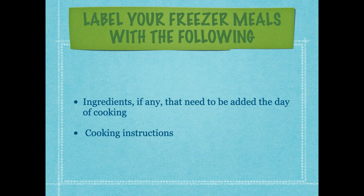So thinking about labeling, if you're putting a label on, we want to always make sure we're labeling all of our freezer meals. And so these are what I think are the best things to put on your label. If there's other things that you want to put on your label, you're more than welcome. Using the computer and the waterproof labels, I do think is the easiest way to do that. But even if you're using a Sharpie, you want to make sure that you put the ingredients.